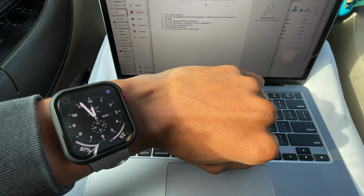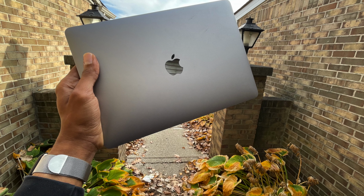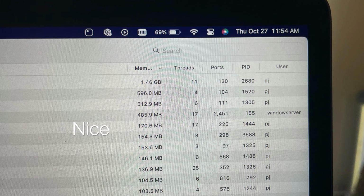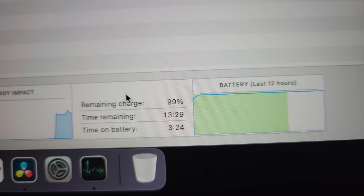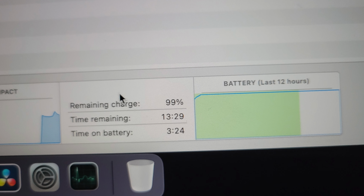So that's another reason that the performance on the M1 MacBook Air is so dope, because you get that same performance anywhere you go. Actually, when I was editing the video before this, I was about 5 hours into editing, just straight work on the computer, and I still had about 69% left. Nice. But on a serious note, the battery life has been A+, top-notch performance. It's just been fantastic. The best battery life in a laptop I've ever experienced.